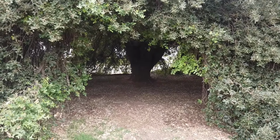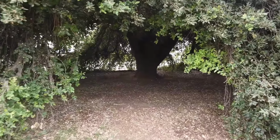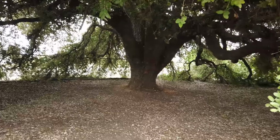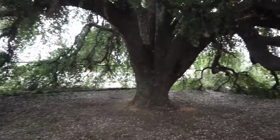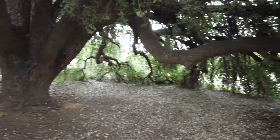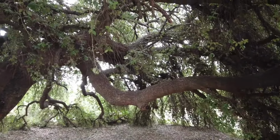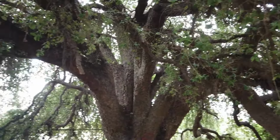Imagine this being in a school somewhere for kids to roam around in. And on a rainy day, as a teacher, if you were one, what a cool place this would be. You're totally covered by this tree. This is right next to the railway station. It's a beautiful tree.